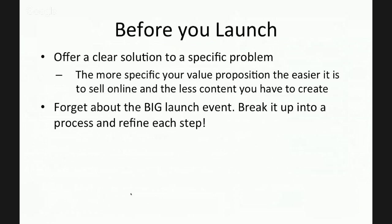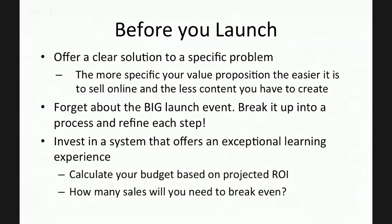So the point is, break it up into a process. Think about each part of your process, from traffic to your webinar to your sales page. Just think about your whole process and refine each step and improve on it. It won't happen first time around. All these steps need to be tweaked and refined until they're working at optimal capacity. But when you have a process, you can work through it and grow something from it. But when you put all your eggs in one big launch event basket, then it leads to heartbreak and disappointment.